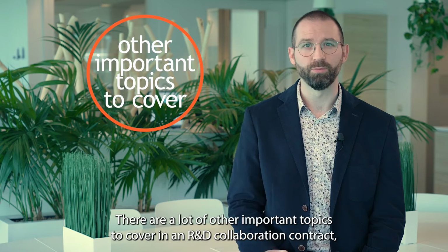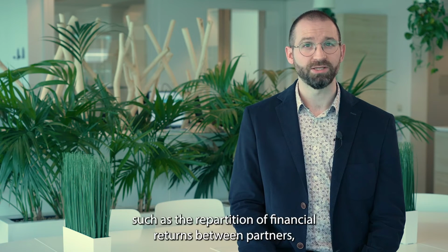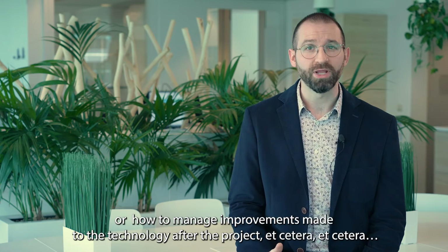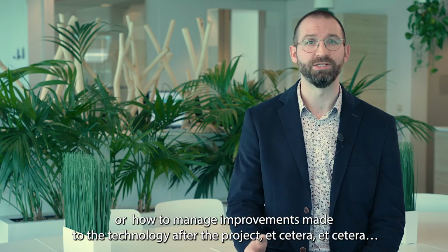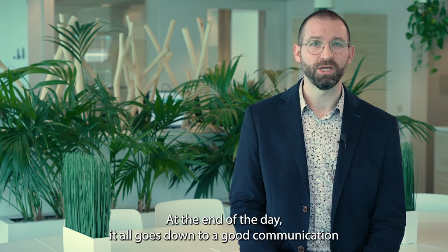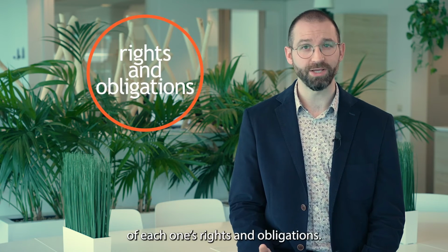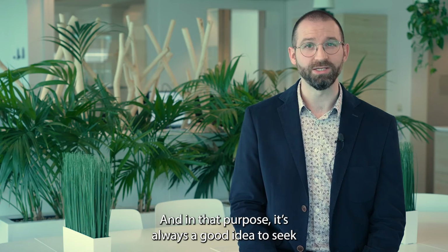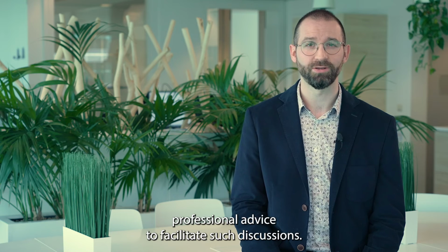There are lots of important topics to cover in an R&D collaboration contract, such as the repartition of financial returns between partners, or how to manage improvements made to the technology after the projects, etc. At the end of the day, it all goes down to a good communication among partners and a good understanding of each one's rights and obligations. And in that purpose, it's always a good idea to seek professional advice to facilitate such discussions.